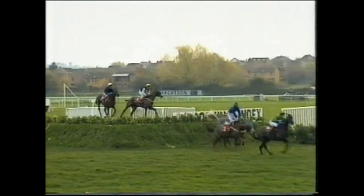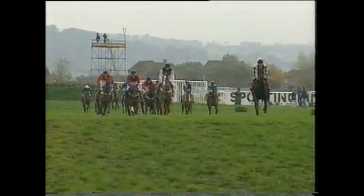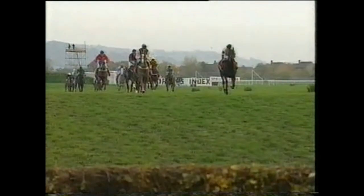They cross the course again by the 2.5 mile start, and they're going to fence number 9. This is the bank. They're crossing from a different route. Up they go and pop down the other side. And Torian Tycoon is one of the back markers, and they race away down towards the next one.